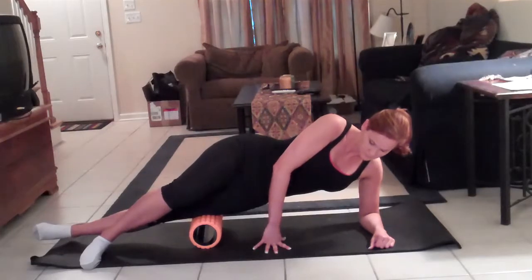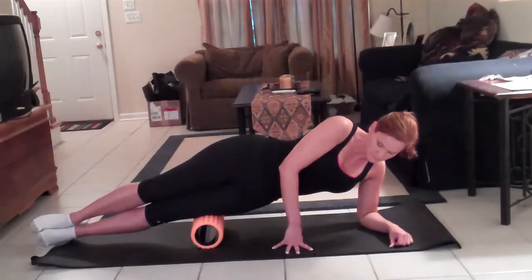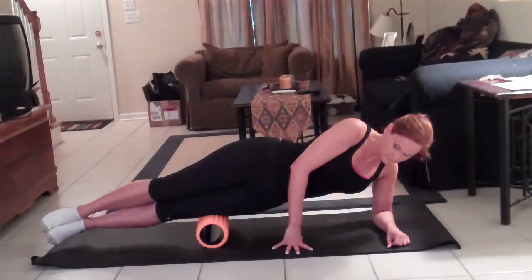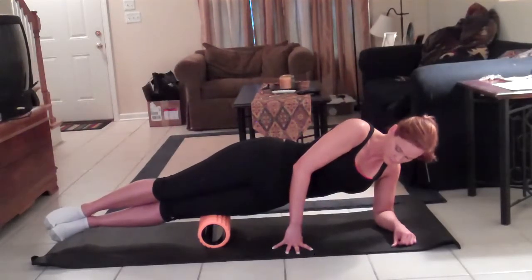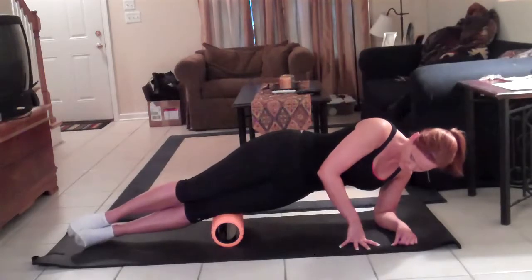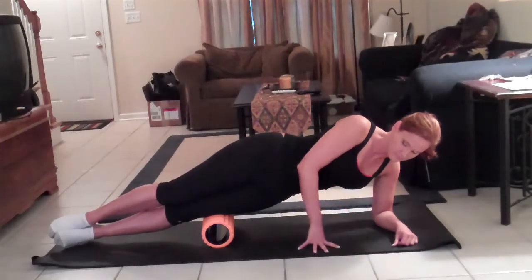Now, if you're really hardcore, you can just bring your leg up, and you're actually putting all your pressure into the foam roller. It'll get it done faster, but this is not for the faint of heart.